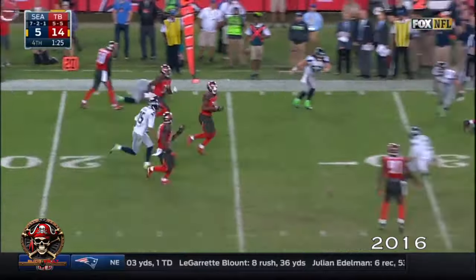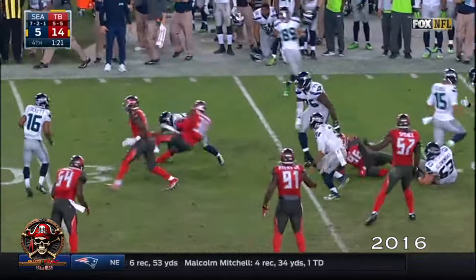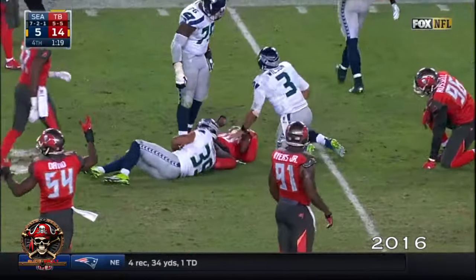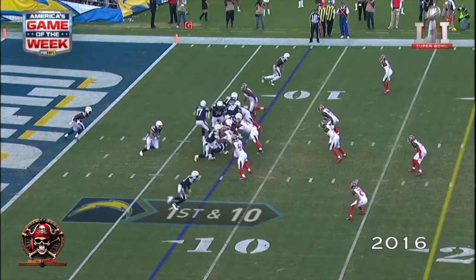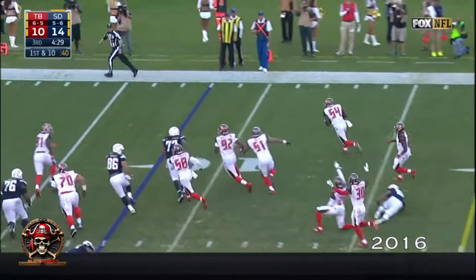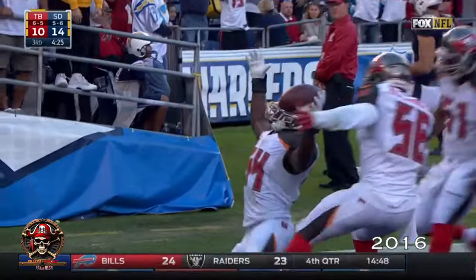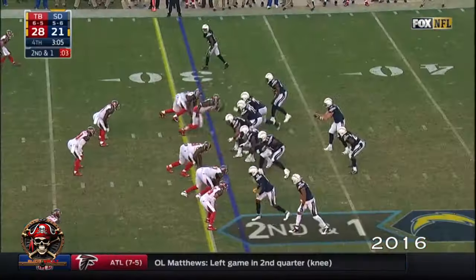Third Seattle turnover on the ground. Wilson attempts to make the tackle. McDougald stays on his feet and is finally down. Over dedication and teamwork, visit FoxSportsSupports.com to learn more. And that is returned by Lavonte David for a touchdown.